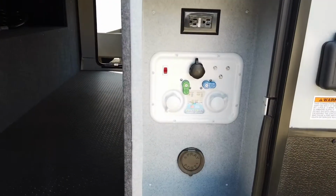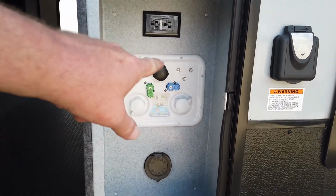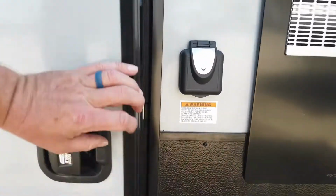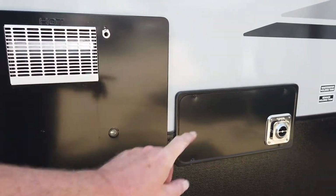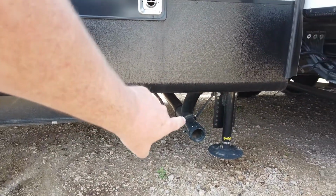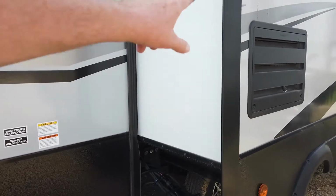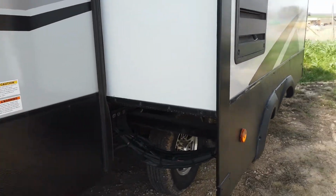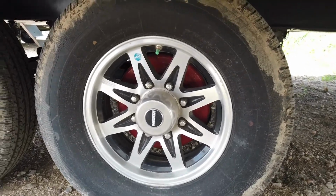Coming back out of there, you got your spray port and your water docking station with the plug and your cable, 50 amp connector, back of the Dometic water heater, back of the furnace. Looks like we got our low point drains right there. Gas lines, here's a sewage out drain, here's the sewer out right here. All right, so fridge vent, rack and pinion slide.